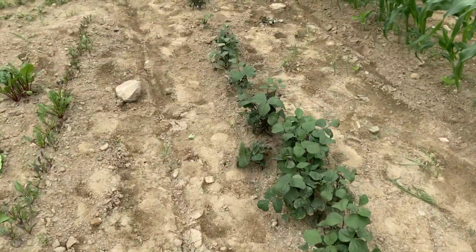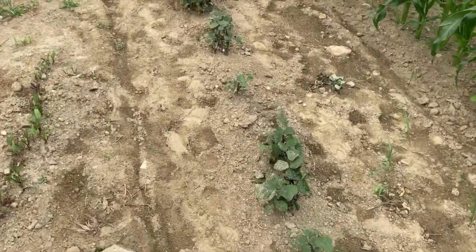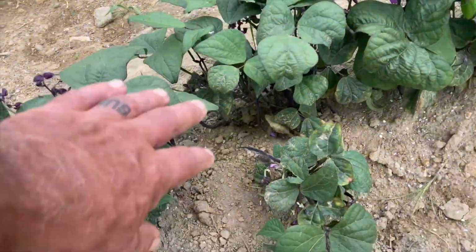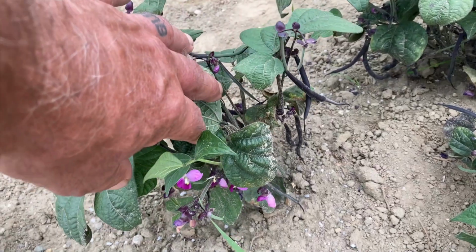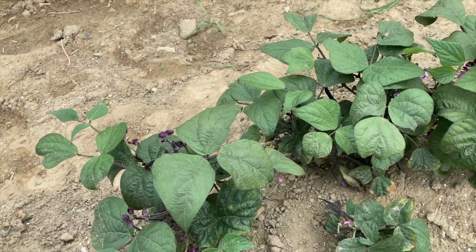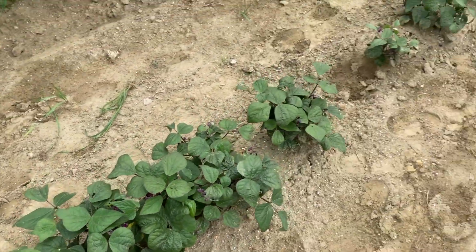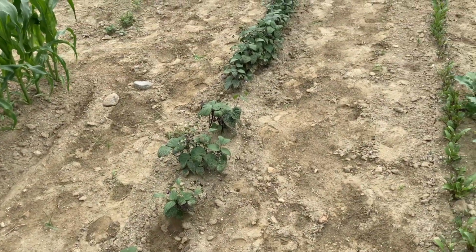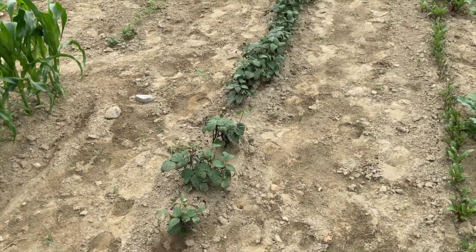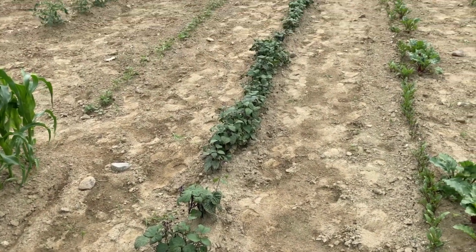Yes, weeds grow in almost anything, but here we've got string beans. Okay, so here's your string beans, and they're doing well. And by the way, if you don't know, these are purple string beans, but once you cook them, they turn green. They're purple for easier picking, and we've just grown them for years. It just makes picking so much easier.